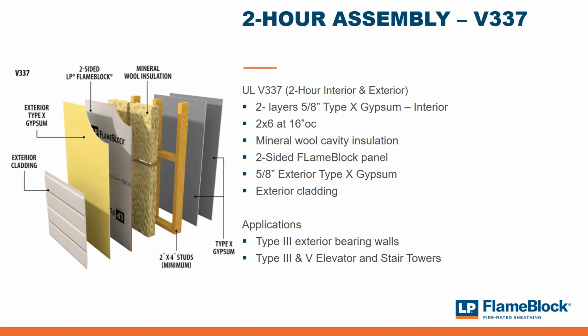This one also could be used where you have elevator or stair towers that are 2-hour, basically your 2-hour cores there. Different parts of the country, they do different things. I've seen CMU where they use CMU for their stair and elevator towers. This might be an option to consider because when you add the thicknesses up, this is 8 inches. So you're not necessarily adding any thickness, and it could be a potential VE item on a project.